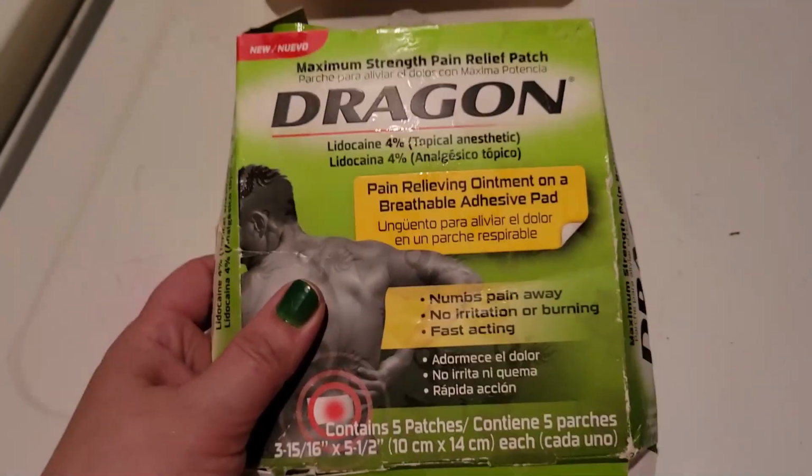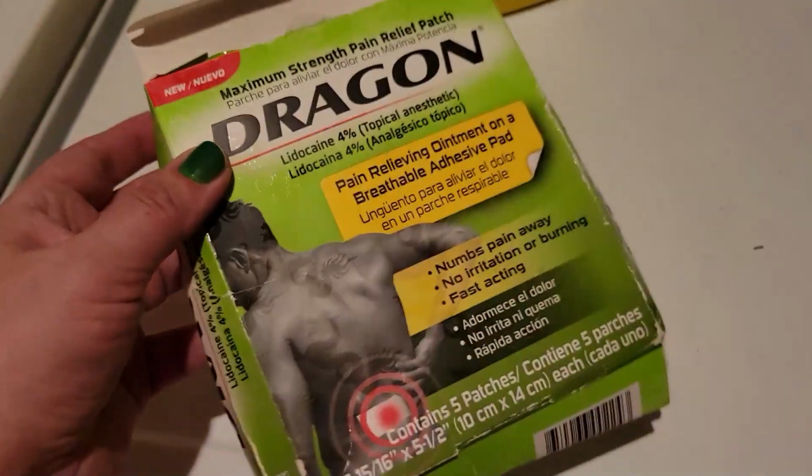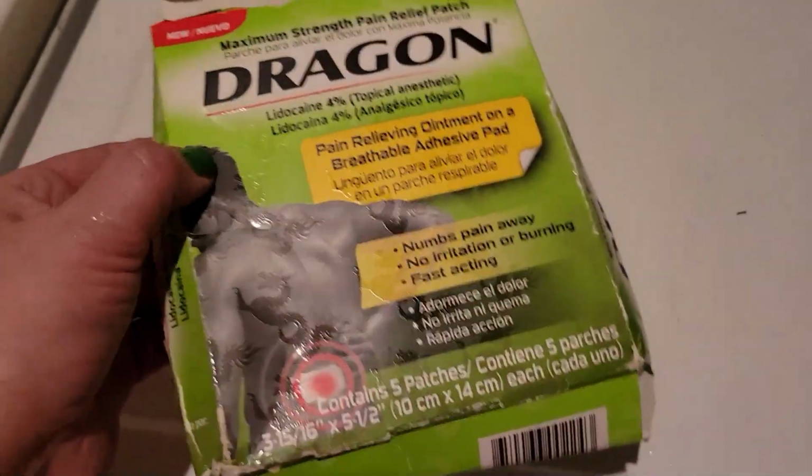So glad I found these in our decluttering. These were salvaged from a pharmacy dumpster, brand new and everything. They are lidocaine patches, and I went ahead and put two on my lower back because dang.